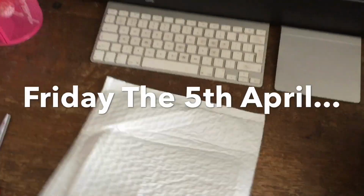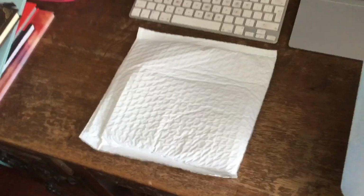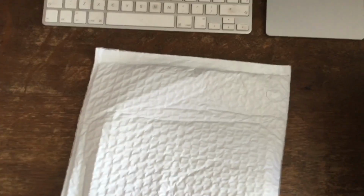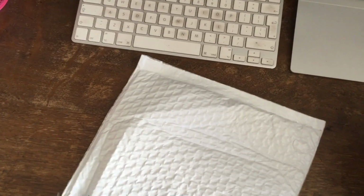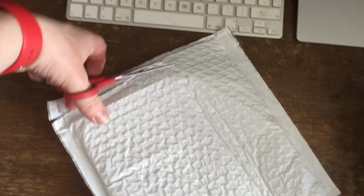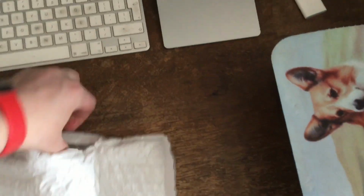So I'm just home from work and I have some book mail. And I have scissors, because we all know that working one-handed and opening a parcel is not my forte. So here goes. This clearly isn't going to be my forte either. Oh my word. Nope, nope, nope, not happening. It's not gonna, oh no, it is, it's happening. Oh dear, oh dear. I can't get this open, guys.